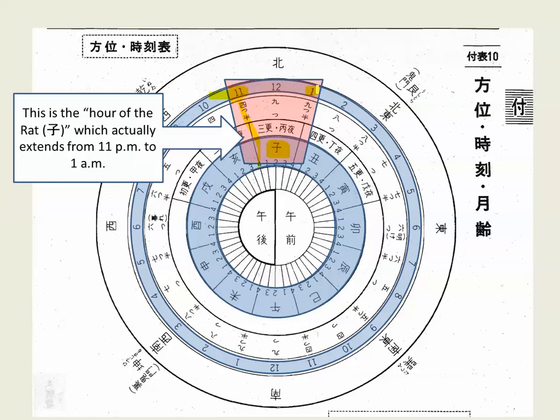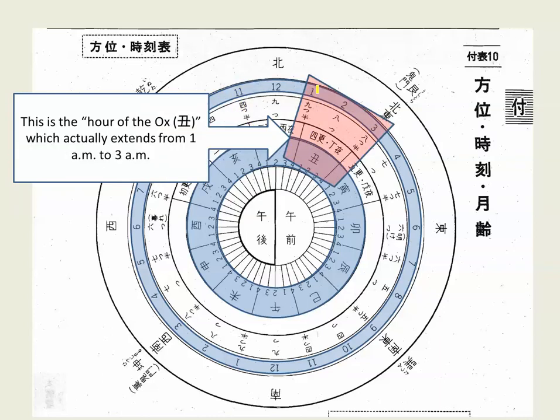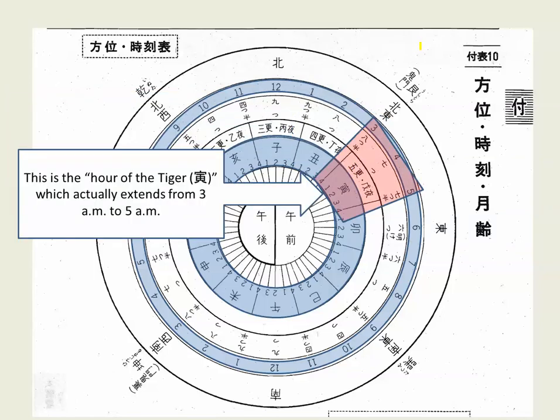So now that we know what the hour of the rat is, you can probably make some guesses about what the other hours are. I won't go through them all, but briefly, this is the hour of the ox, which extends from 1 o'clock to 3 o'clock. And this is the hour of the tiger, which extends from 3 to 5. You might call it 4, but most people will say it's 3 o'clock through 5 o'clock in the morning. You can continue going around the circle for each of the earthly stems and finding the corresponding hours. I think that's relatively straightforward.